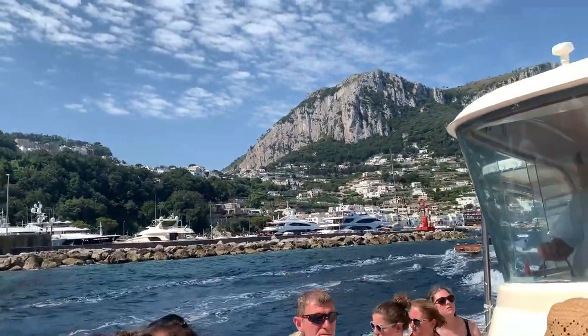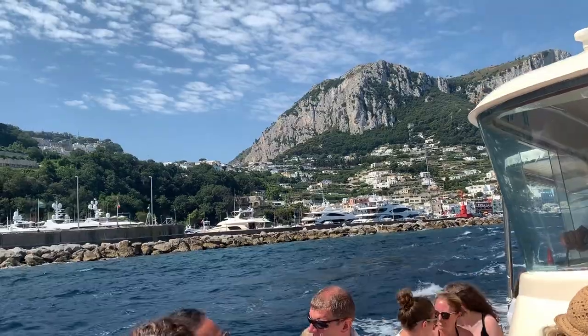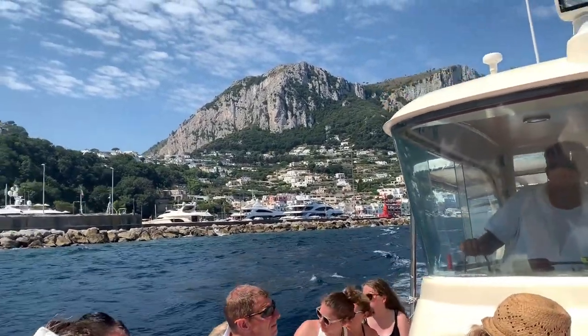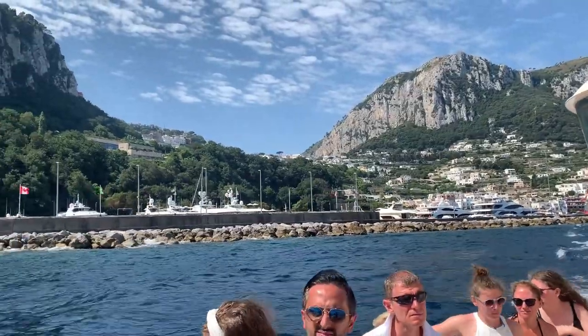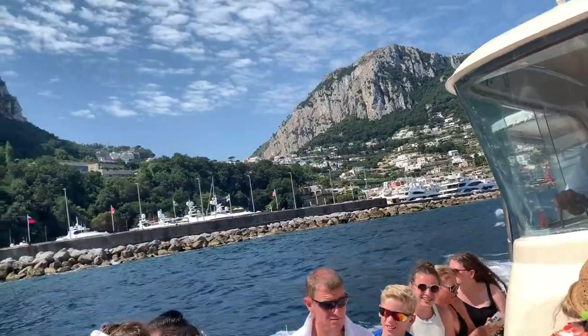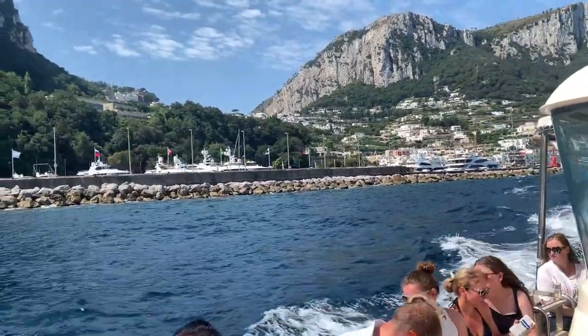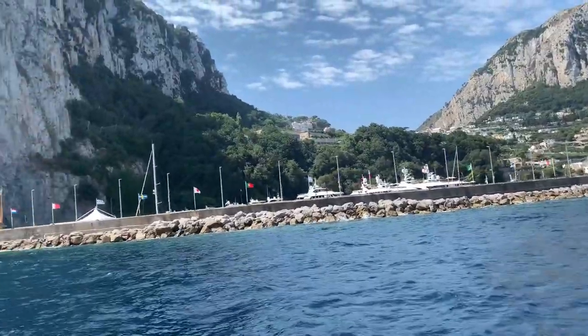All around the island is 9 miles, 18 kilometers. Capri is not a volcanic island, but a limestone island. On the island there are two towns: on top on the right, Capri town, and on top at the back, Ana Capri town. And 13,000 people live here.